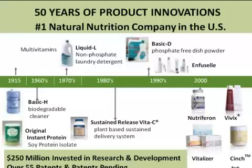I want to zero in specifically to show you one example of how particular they are in their choice of sweeteners for their products.